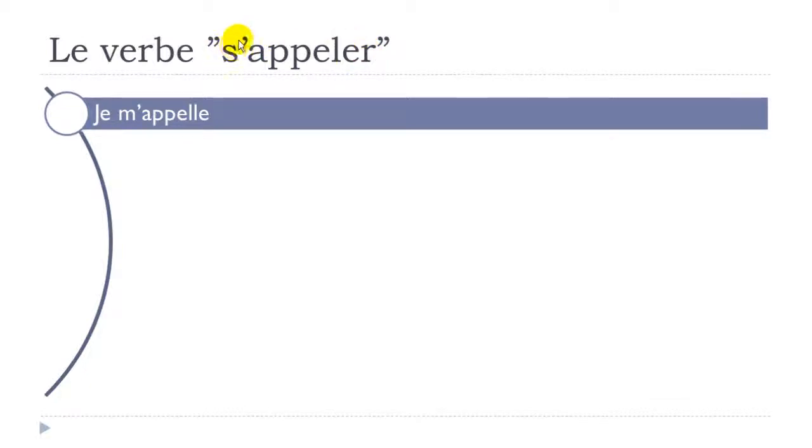Without this S, appeler is to call. And when you add this S, and transform it into this form, I call, and this is a pronoun, it's like me, so it's like I call myself. It's just the way we've got in French to introduce ourselves. So it's je m'appelle. Je m'appelle, alright?